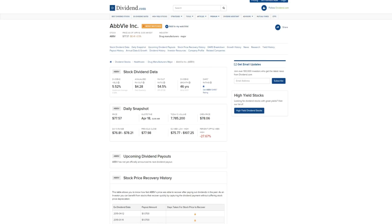So all of these have been growing and paying out dividends for multiple years, with Cardinal Health being at 14 years, which is the lowest of the four. Everything else here is nearly at 40 plus years, and all of them have payout ratios less than 60%.